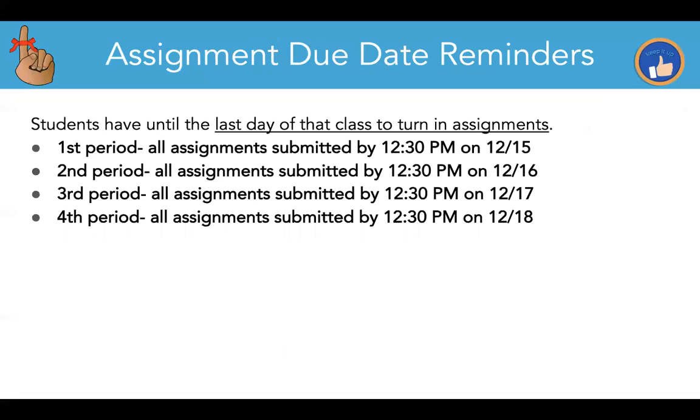And so it is extremely important to know that the semester is not over yet. We have 1 week left in this fall semester one, but because we are about to end, I wanted to be sure that every single student knows when assignments are due for this semester. So all of your assignments for your first block class must be turned in by this upcoming Tuesday at 12:30. Your second block class is Wednesday at 12:30. Third block is Thursday at 12:30, and fourth block is Friday at 12:30.